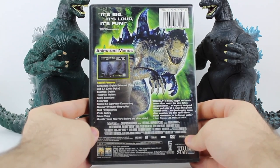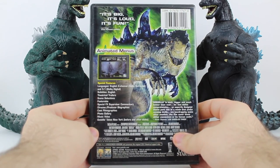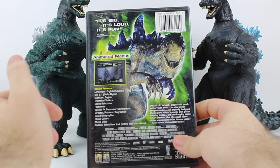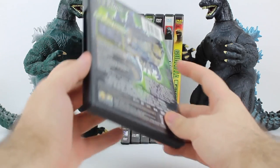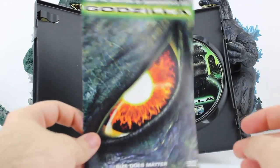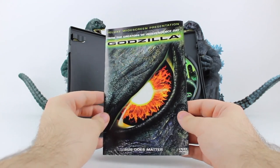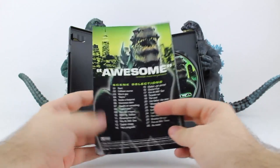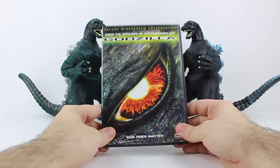And I love this DVD so much because of the subtitles, theatrical trailers, featurettes, special effects supervisor commentary, director and producer biographies, cast filmographies, photo gallery, music video, Godzilla Takes New York, before and after shots. I always loved the bonus features on this DVD, and it did come stacked with them. I'm very excited to see what that looks like remastered. I mean, Jesus, I think this is the only Godzilla movie that's been re-released more times than people could count. You get a nice read-up of the film in this little booklet, and you get the scene selections. I really, really do want that 4K steelbook edition of this.